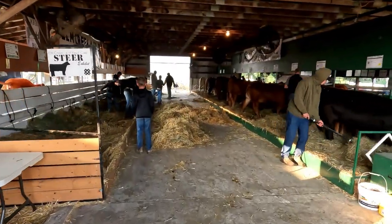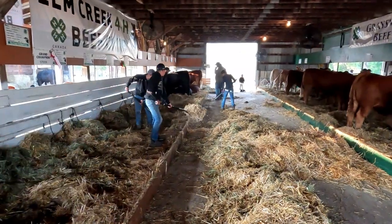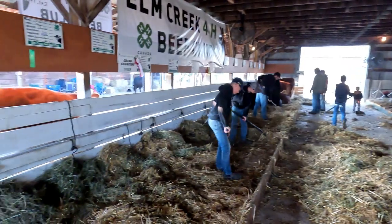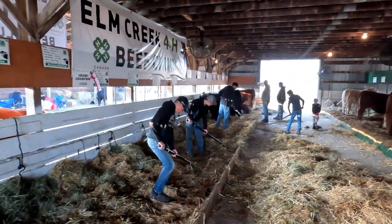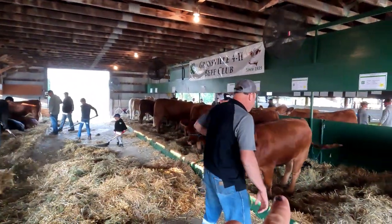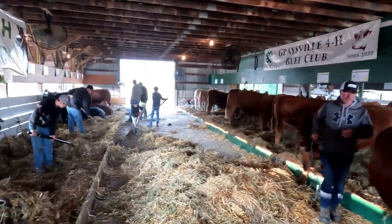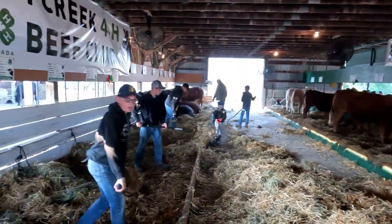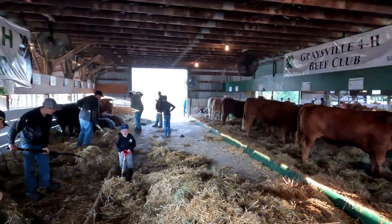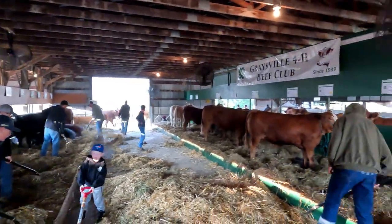So we bring all the steers out and we try and get rid of as much of the manure and straw, the wet straw, as possible, and then we're gonna put fresh straw all on our side. This is the Elm Creek side, the Elm Creek 4-H Club. That's Graysville and then Miami is over there. So kids are working hard. It's 7 o'clock in the morning. And the idea is that we want the barns nice and clean for when the buyers show up to take a look at the animals.